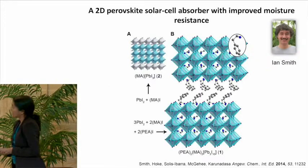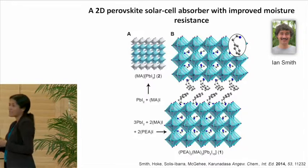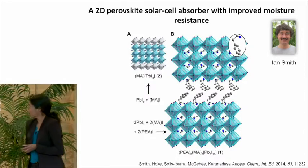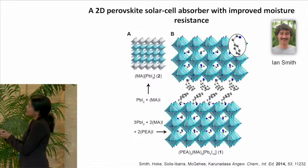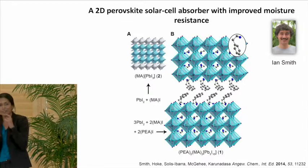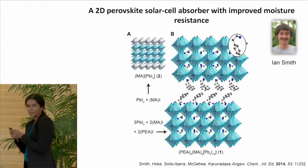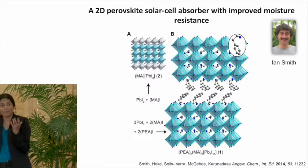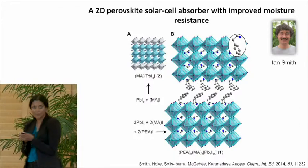So Ian Smith in my group crystallized the first n equals 3 lead iodide perovskite. He formed single crystals of these materials. This is the crystal structure. And he decided to make a solar cell with this to investigate whether n equals 3 was thick enough to generate photocurrent in a solar cell device. I will give a brief description of Ian's work here, but Ian is giving his own talk later on today in the symposium.